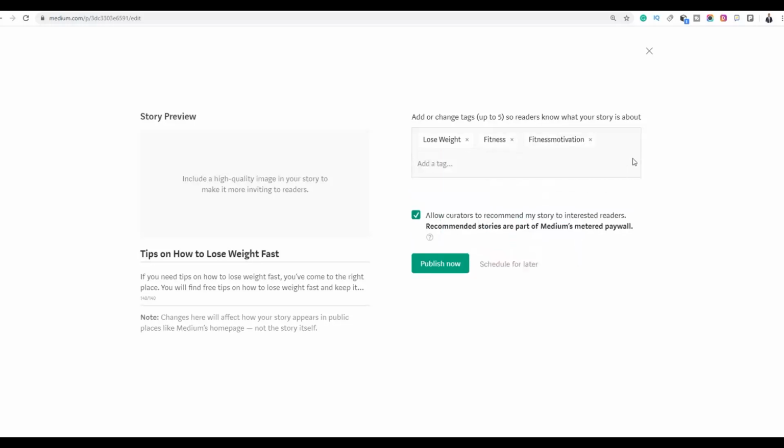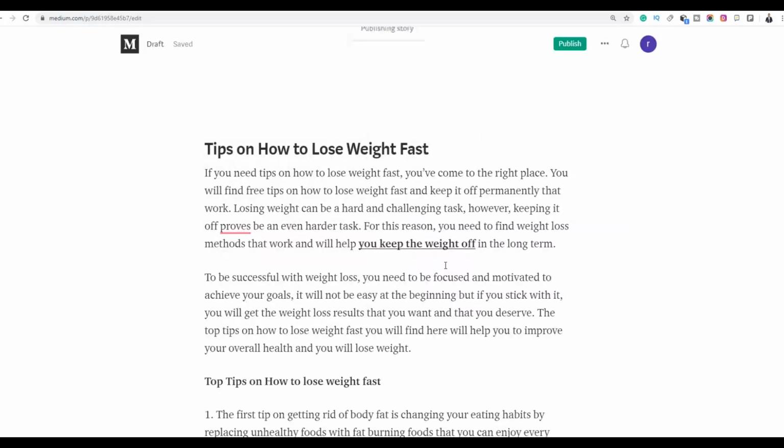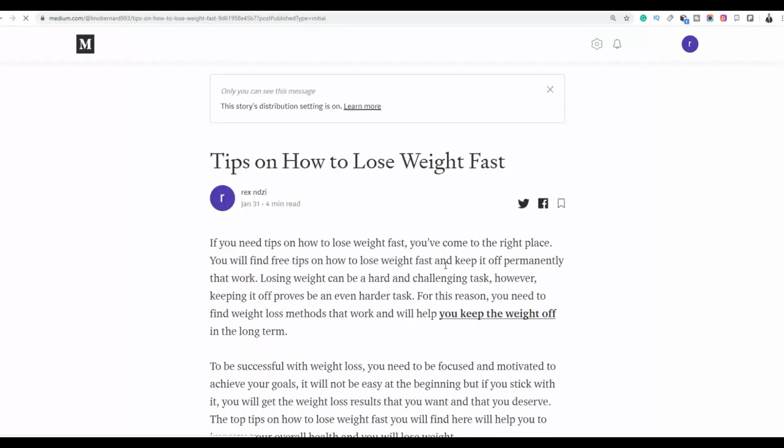And that's it, guys. Once you're done with that, all you're going to do is click on publish. Once you click on publish, it's going to be published, and your story is going to be live on this website. You're going to start getting a lot of free traffic from this website, and this website used to get ranked on Google. So your articles are going to get ranked in Google.